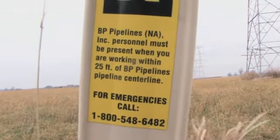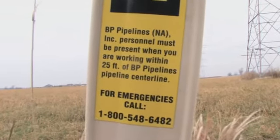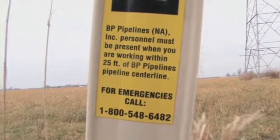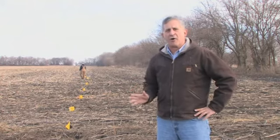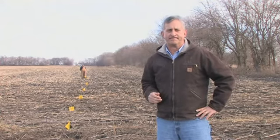The pipeline company will want to know if you plan on excavating within a certain buffer of the center of their pipeline marks. If you are, the pipeline company is going to insist that a pipeliner be present while you do your excavation. And lastly, if for whatever reason the marks are no longer there, stop and wait for the pipeliner to come back and remark his pipeline.